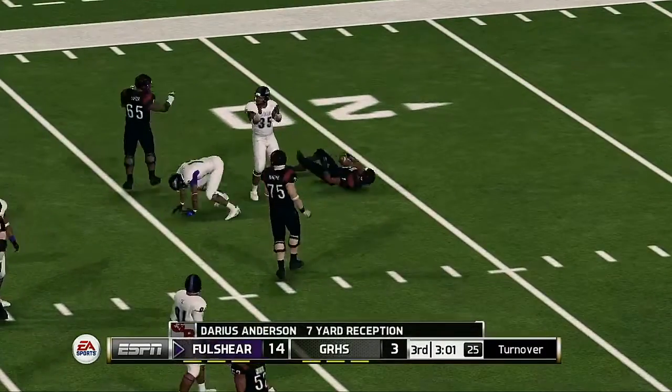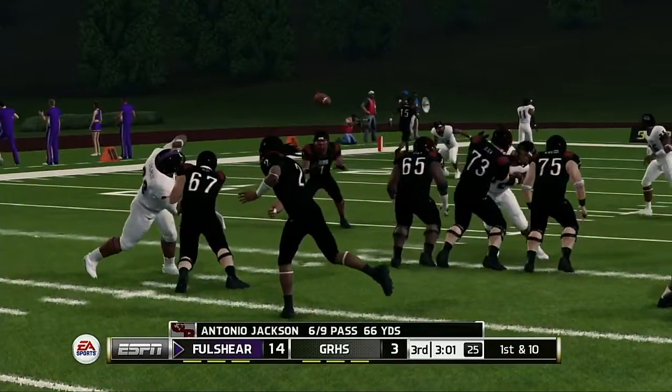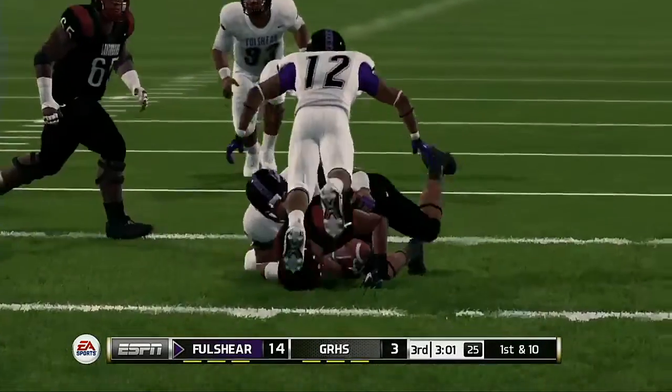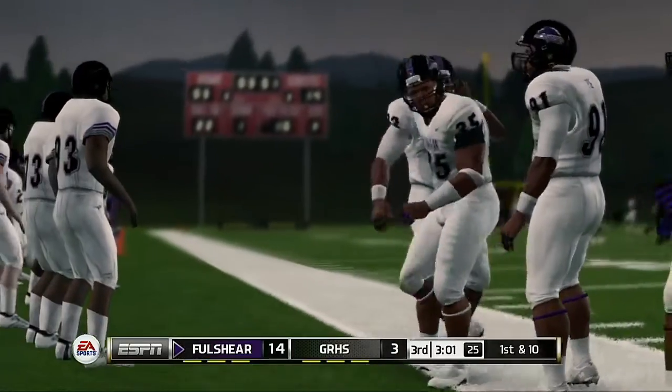Got it on the quick throw. Tackle around the 22-yard line. And they're going to have to give the ball back after going for it on fourth and long. Not much you can do there. You got to go for it and give yourselves a chance. Nine times out of 10, the defense will make a stop on that play. But, you know, based on the situation, this offense did have to go for it.